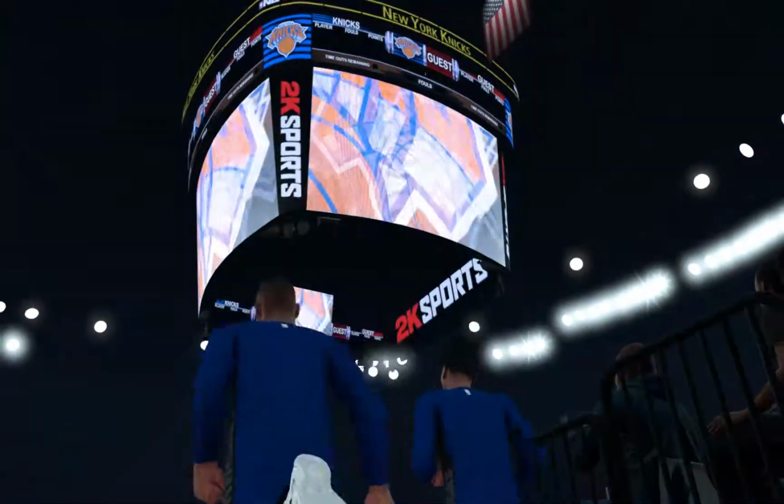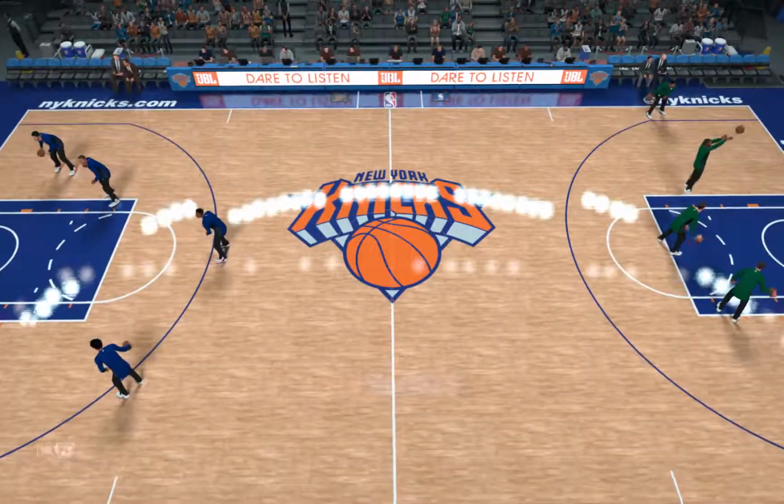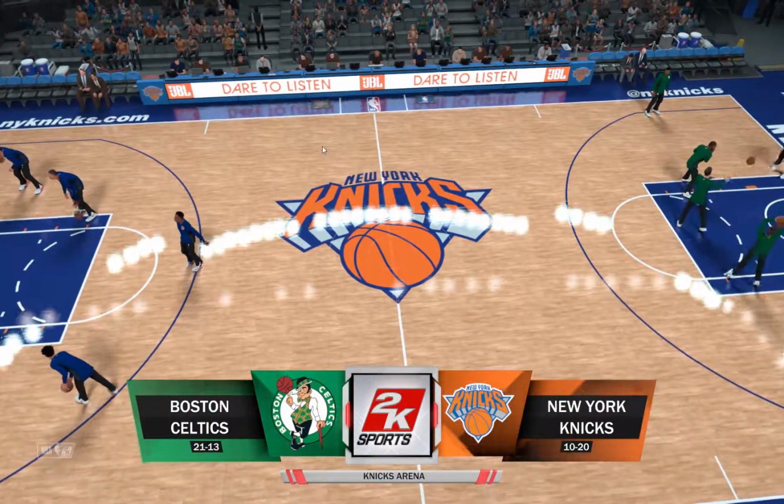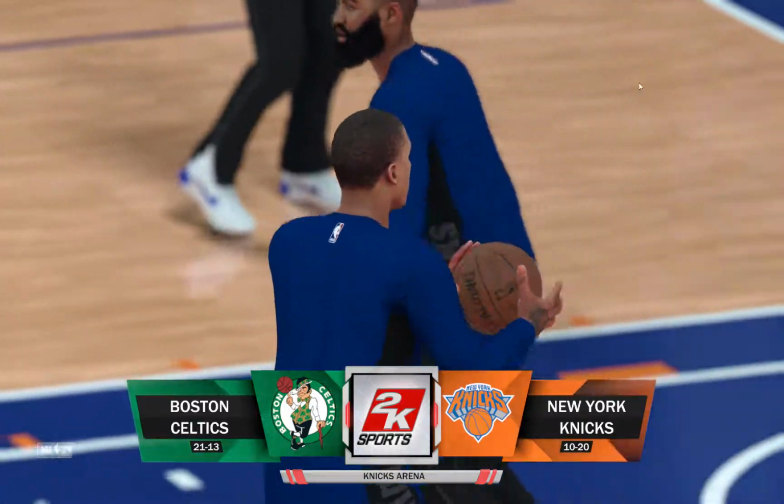It's time for some hoops at the home of the New York Knicks. We're bringing it to you live on 2K Sports. This is Kevin Harlan along with Greg Anthony and Brent Barry. David Aldridge will be reporting from the sideline.